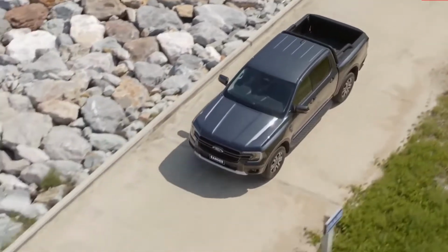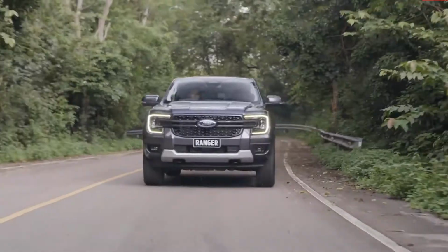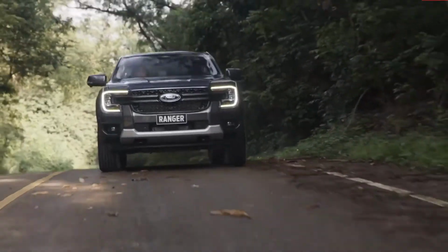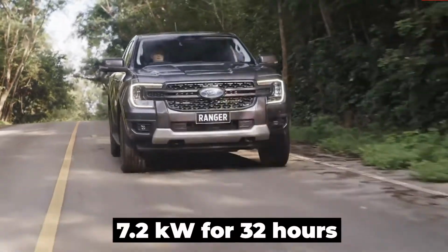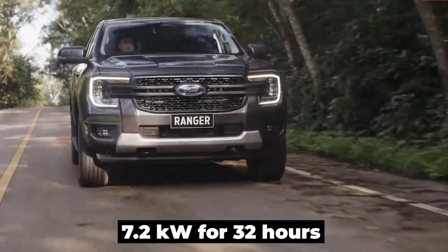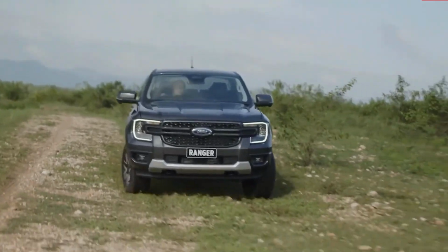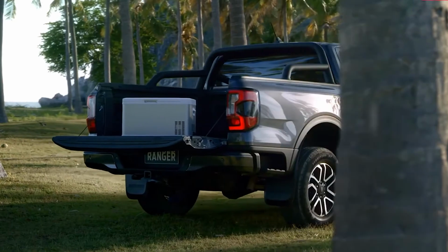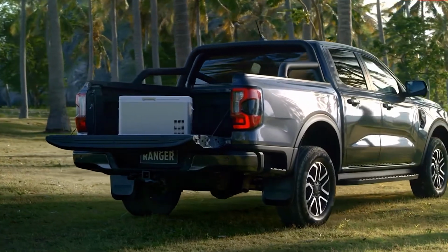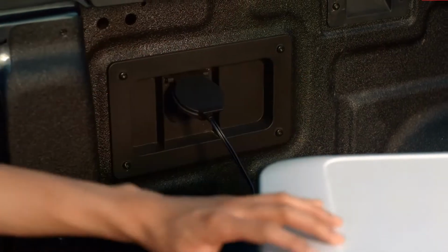Pro Power onboard on the F-150 Power Boost enables customers to use their pickup as a mobile generator. With the gas tank full, the traction battery pack can provide external power at 7.2 kilowatts for 32 hours. A 2.4 kilowatt version is also available, which can run at maximum output for 85 hours on the same amount of gas. The driver can monitor external power consumption via the vehicle's central display or the Ford Pass mobile app.